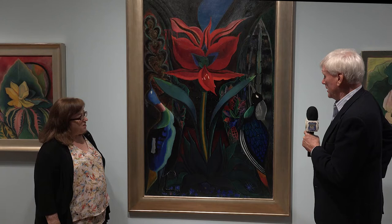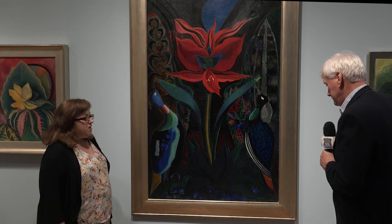And we're here in front of a monumental painting from 1929, dubbed Red Flowers. It has a spiritual quality about it, and I'll let Audrey shed some light on this mysterious image by Joseph Stella. Yes, so this is painted in 1929 when Stella was in Paris for one of his many visits overseas from New York.